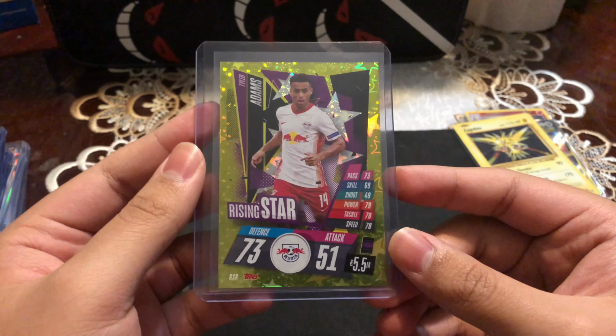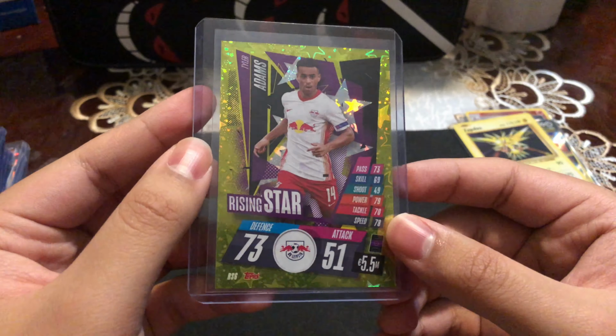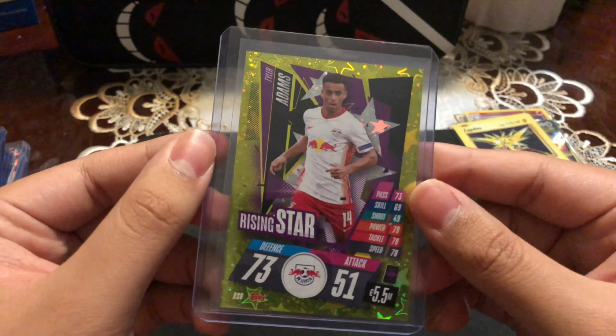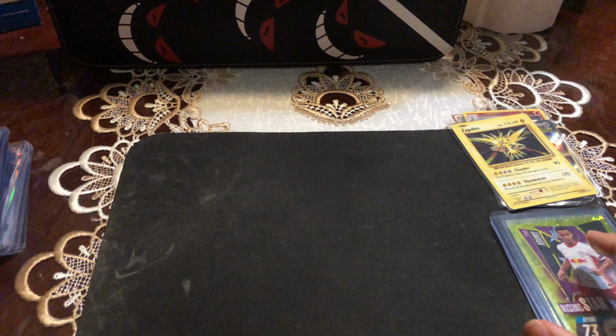Also pulled from that Match Attax was this Rising Star Tyler Adams, another American doing super well. Super excited every time I pull an American player out of one of these boxes. I pulled Tyler Adams, which I was super stoked about because once again, American. And I love my American players.